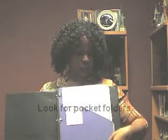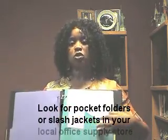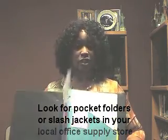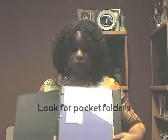So in my particular binder, I have what's called pocket folders. These pocket folders that you can get from any office supply store are already 3-hole punched. And what I do is label each one just with a Post-it note what goes into each pocket folder. These folders are also called slash jackets. It just depends on what company makes these folders what they are called. But they're a folder that has a pocket versus the other kinds of folders that we're familiar with, these types that are just open and everything falls out of them.